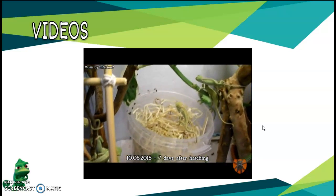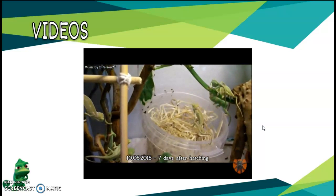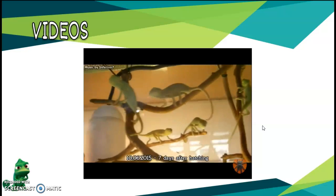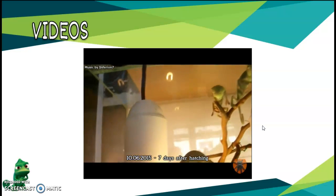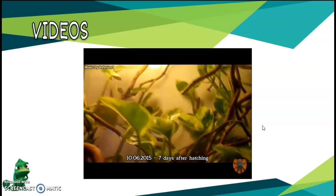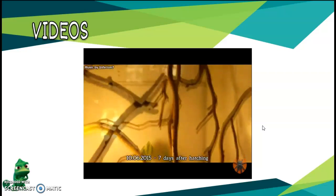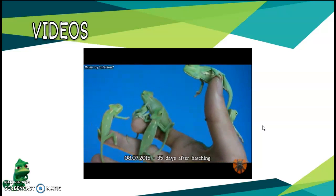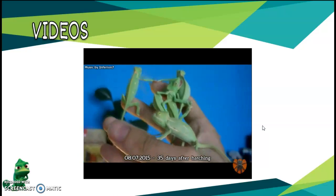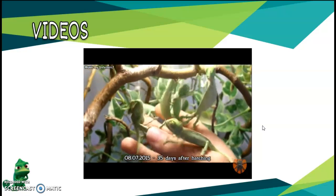This is a week after hatch. As you can see, they're arboreal right from the start. They love to be in the trees. And many chameleons, if you are a pet owner and the chameleon grows to love you, they'll climb around you, they'll climb around your hair, your shoulder. It's a lot of fun.